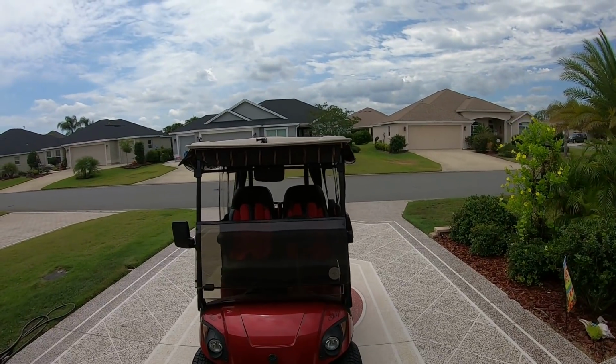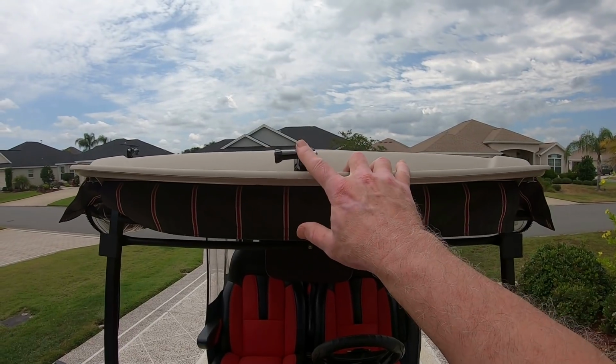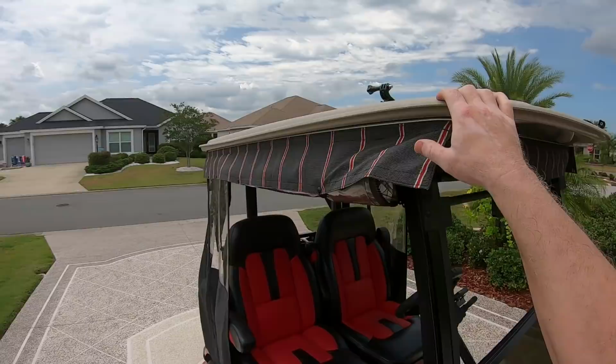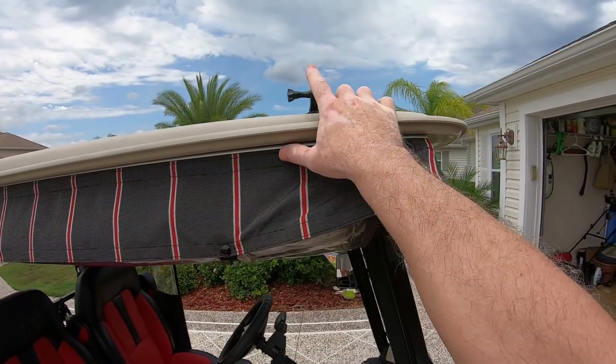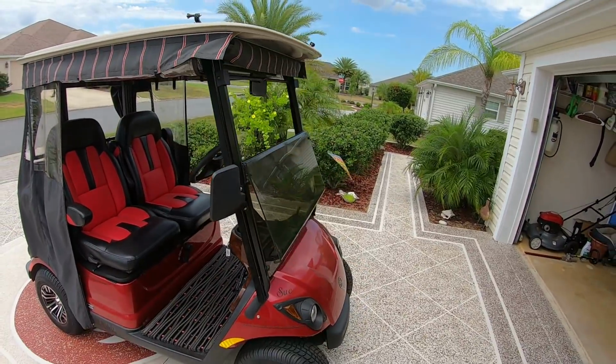But here's how it doesn't come with your golf cart. I put them up here. Here's my front camera for my GoPro that I run. And then sometimes I'll put a camera over here on the passenger side when I'm driving down the road so you can see either side.